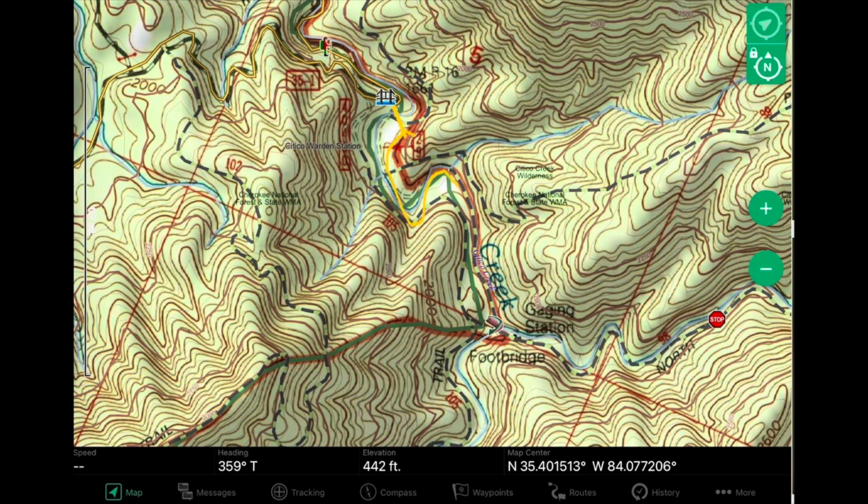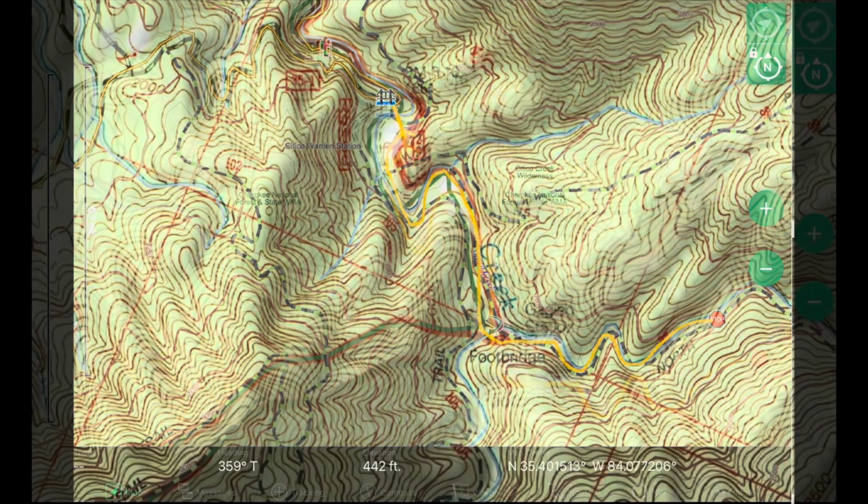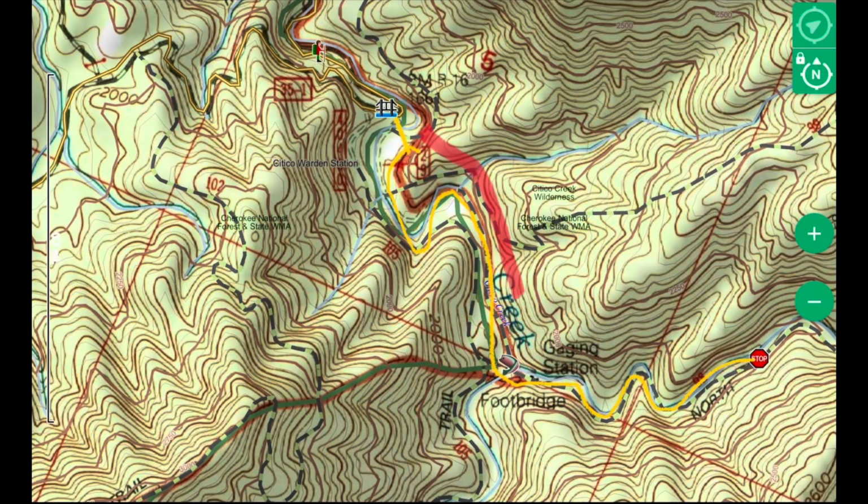The hike and fish of Citico Creek and North Fork Citico Creek. Total distance from start to stop was around 1.5 miles. Round trip a little under 3.5 miles.